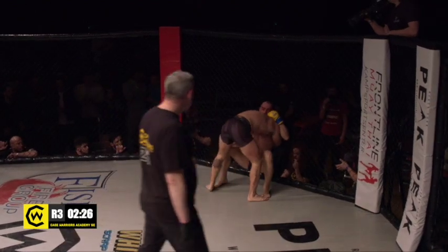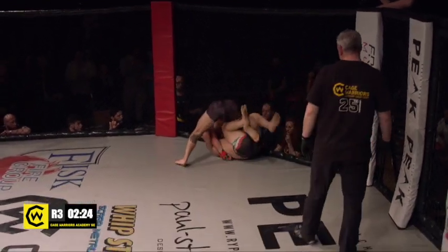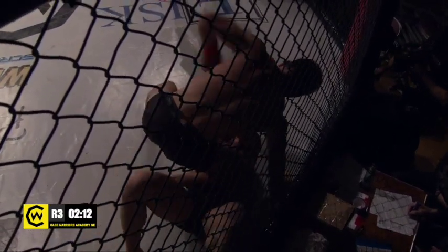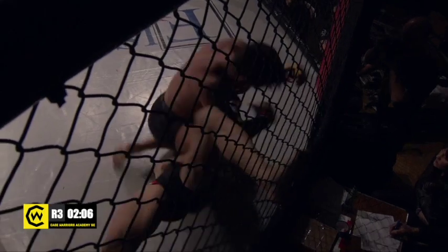Nice. Right back to the body lock, and Marco's right back down. Sort of like pull guard again, right? I think he's got to have something going on with his lower back, because every time Lee pulls on his lower back, he goes right down. He just goes down, doesn't he? Yeah. It doesn't look like it's something. And it could have been something that happened in the first. Yeah, and he's just dealing with the pain now.